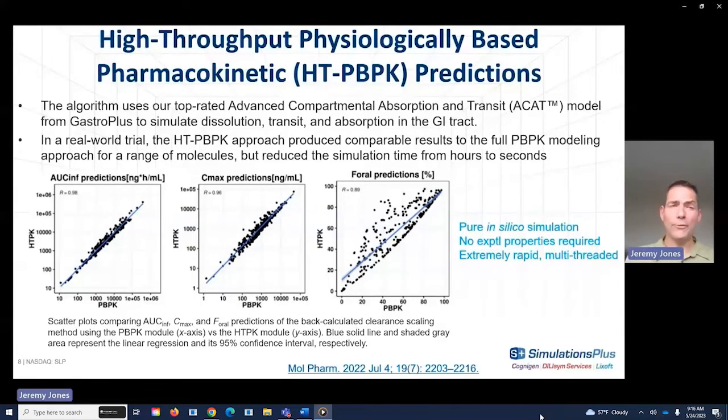What's great is that in a real-world trial, we saw that the HT-PBPK approach produced comparable results to the full PBPK modeling using a range of molecules, but it reduced that simulation time from hours to seconds. Importantly here, this is purely in silico simulation. There's no experimental properties required to be input, and it does happen extremely rapidly. We do it in a multi-threaded fashion.